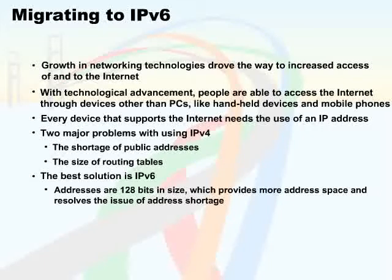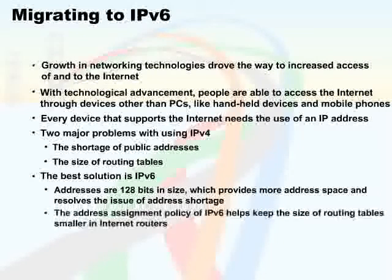When you think of the difference between 32 bits and 128 bits, keep in mind that for every new bit we add, we double the size of the address pool. So going from 32 bits to 33 bits would double the size of the address pool. But we didn't do that. We went from 32 all the way to 128. Secondly, the address assignment policy of IP version 6 helps keep the size of the routing tables much smaller in those internet routers for increased efficiency and better performance.